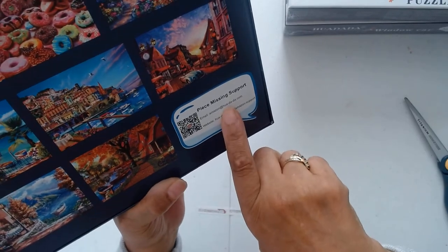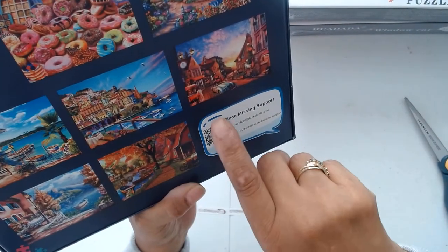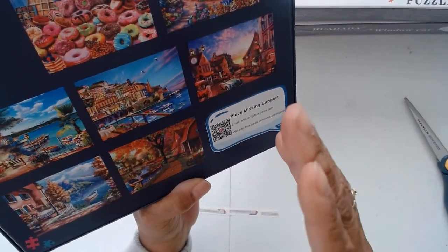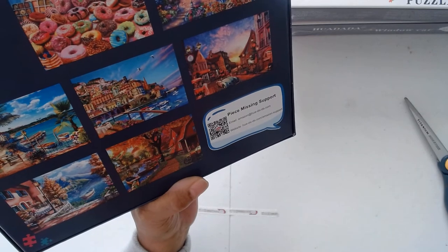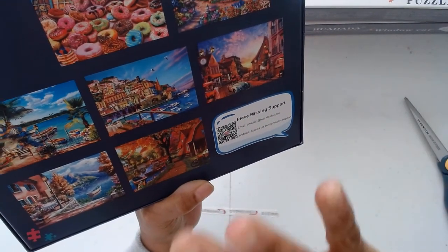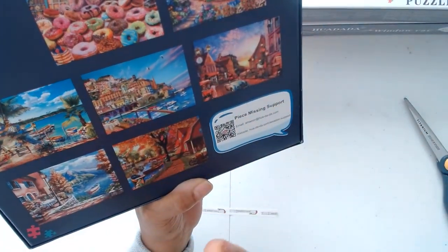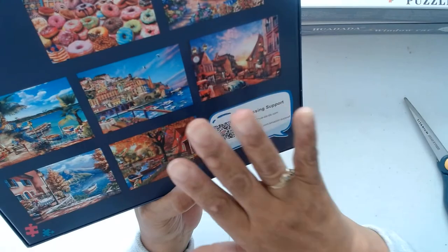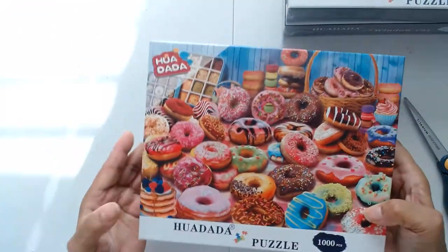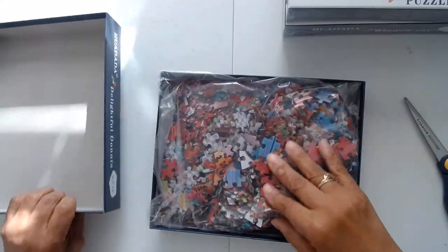I love that. Now, I did do some reverse image searching, and I only found one, and I don't even remember which one, that looked like it was a copyrighted image. But I searched every other puzzle image on the Amazon site, and they're all stock images or at least licensed to this company. So that's a plus. So let's open this first box and see what it's like.